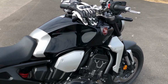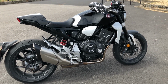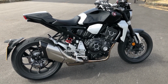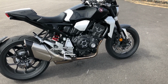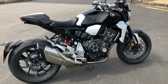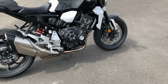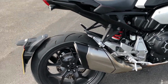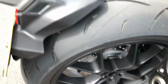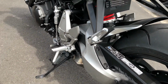143 brake horse, I said, didn't I? It weighs 212 kilos when you've got fuel in it. 4 riding modes, ABS, traction control. It's claimed it's got 16% more power than the previous CB1000R. Tank holds about 16 litres. And if you're interested, the seat is a bit higher as well than the old Triumph. It's at 830mm, this seat. The front discs are 310mm, and the rear is 256. There's the rear. I think it's an unbranded caliper again on the back. Not sure. Yeah, I think it might be Tokico again.